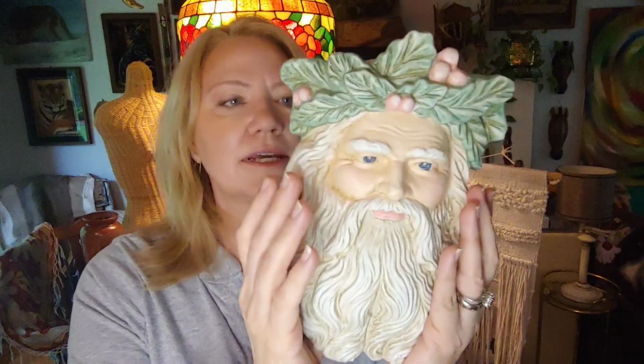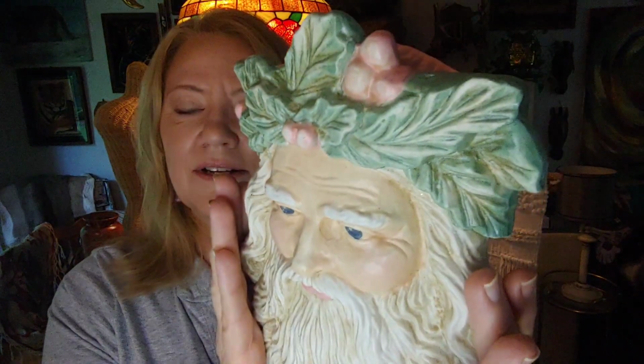My personal opinion is I like to display this outside of the box, and I always put the box near it so somebody can take it, but they always leave the box behind. I don't know if they don't notice that the box is there. So give me your opinion: display it with the box or without the box.